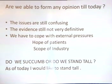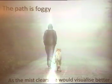So, gentlemen, are we able to form any opinion till today? The issues are still confusing. The evidence is still not very definitive. We have to cope with external pressures, the hope of the patients, and above all, the scope of the industry, the industrial pressures. So, do we succumb or do we stand tall? As of today, I would like to stand tall. The path is foggy. As the mist clears, we would visualize better. And that's all. Thank you.